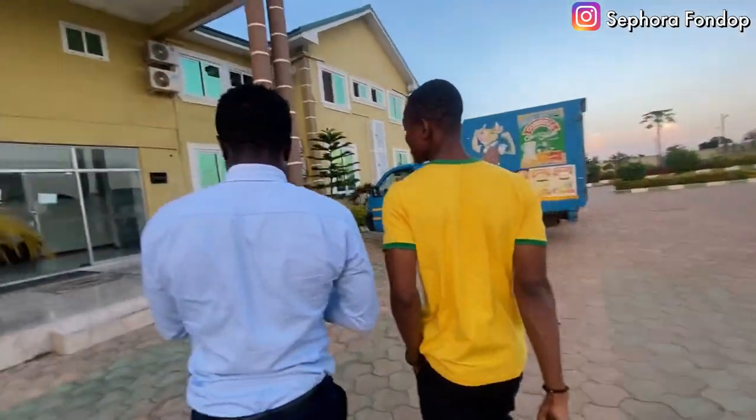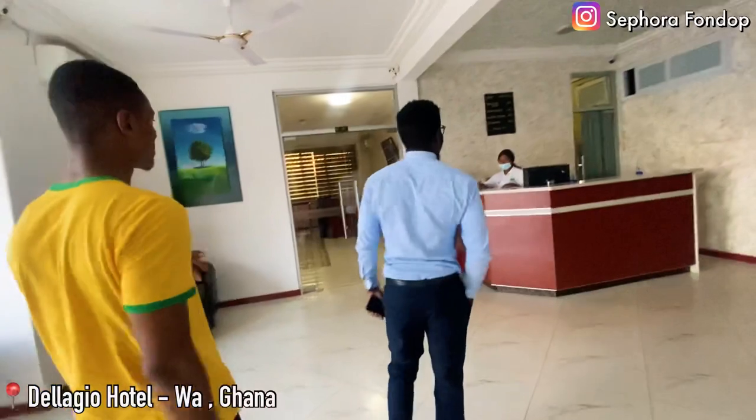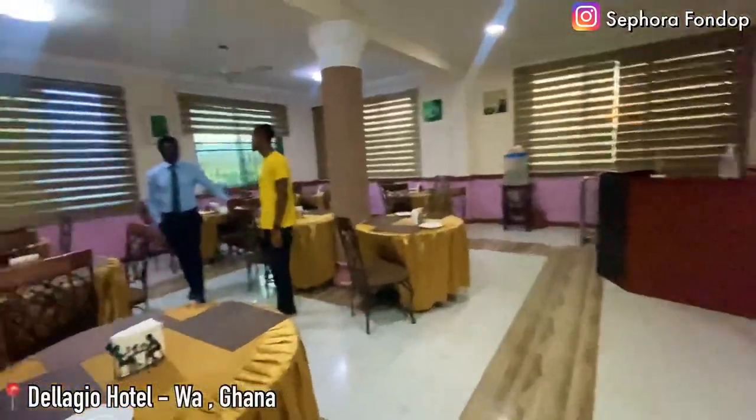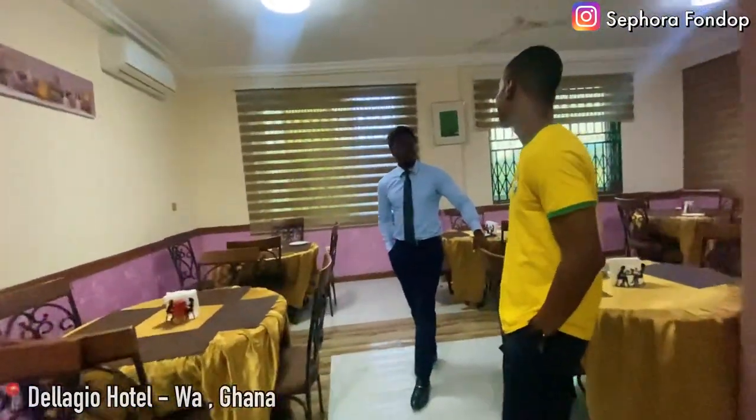So we have arrived at the Lige Hotel. That's a hotel here in Wa, a beautiful hotel. And we are here to find out how we are going to make our arrangement to organize the little birthday dinner here. Yes, and we are trying to find the perfect spot.